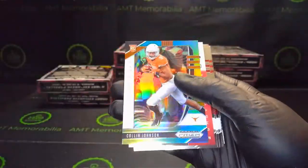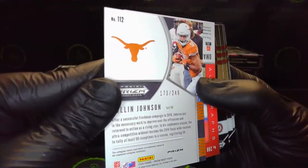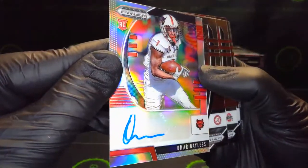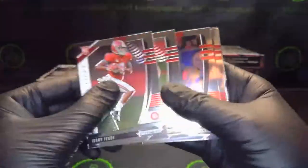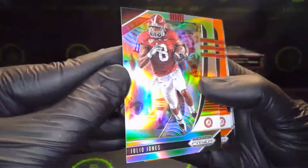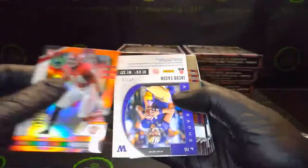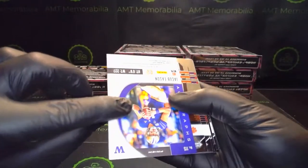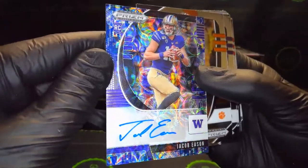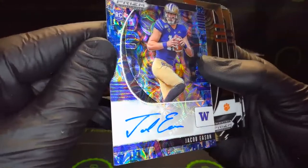Amari Cooper, one of one. Cam Akers... Callen Johnson, 173 out of 249. Omar Bayless, silver autograph. Julio Jones, silver. Terrell Lewis, orange, 22 out of 25, nice hit. Jacob Eason, autograph. Nice card.